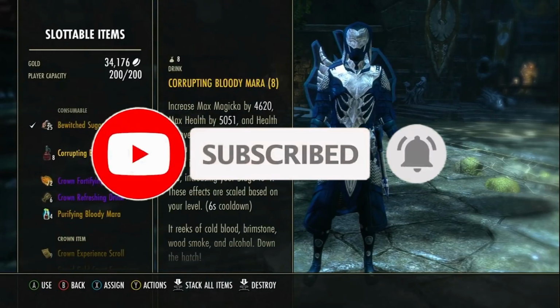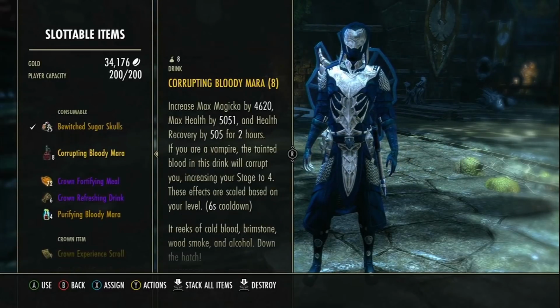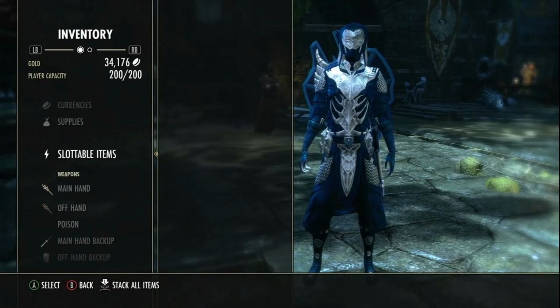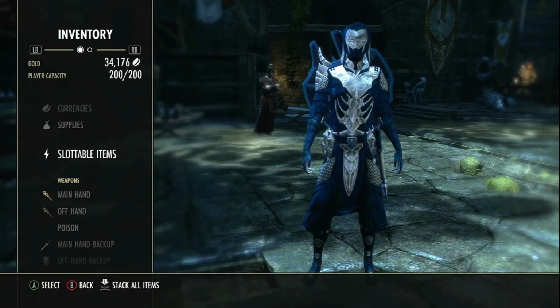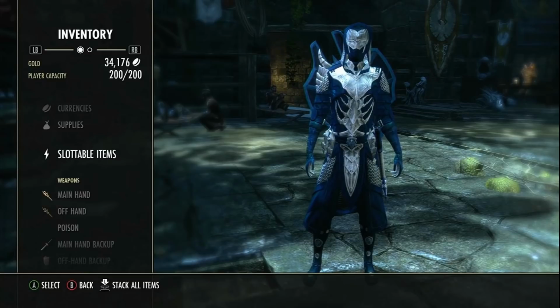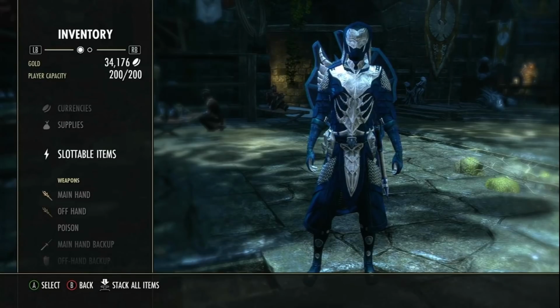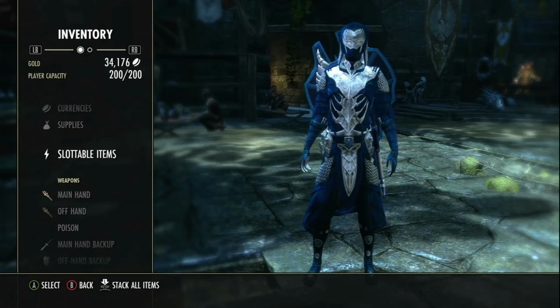As far as consumables go, running Bewitched Sugar Skulls. This is just the best bang for your buck tri-stat food. It's fantastic. I'm also running tripods and immovable pots. Immovable pots will be invaluable on a Magicka Templar. Just being able to go front bar to finish off combinations is super important. So running immovable pots is very important. Detect pots and tripods. Those are the three potions I use on a Magicka Templar.